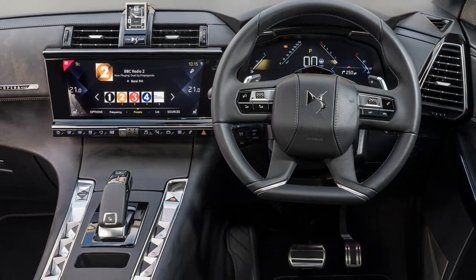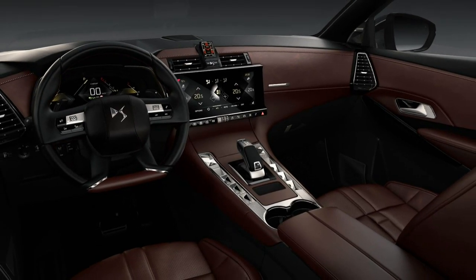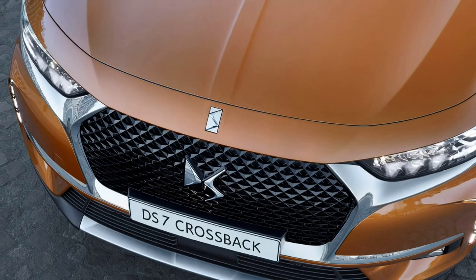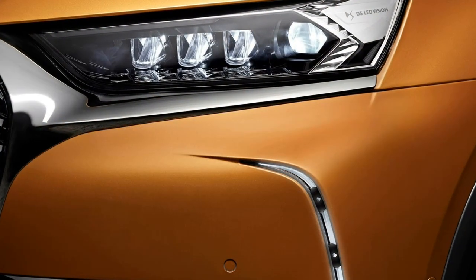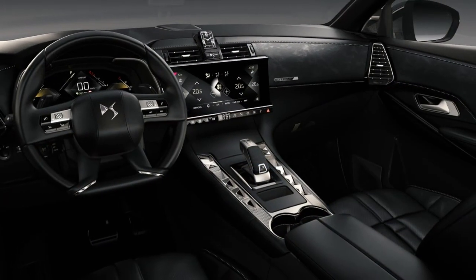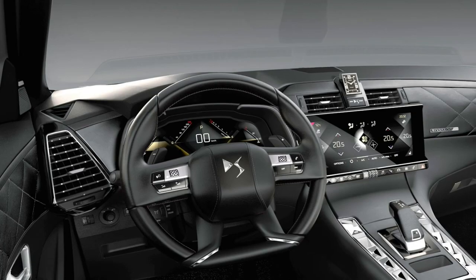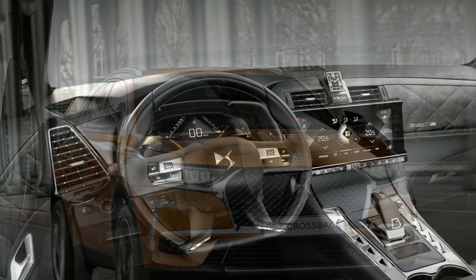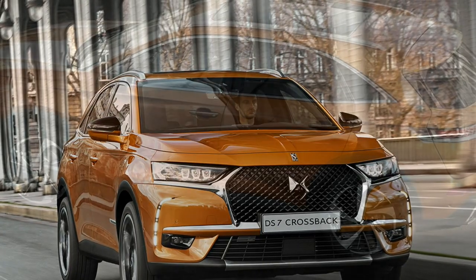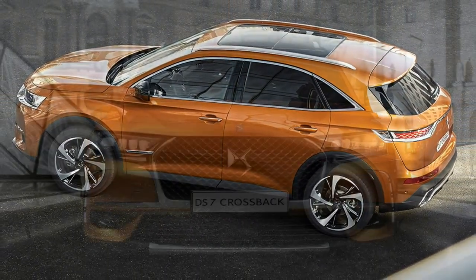What's the DS7 Crossback like inside? The dashboard is dominated by twin 12.0-inch screens, one in front of the driver, the other in the center of the dash. From there, you can control all aspects of the infotainment, climate control, navigation and driver aids. There is also a bank of switches under the screen for some of the more commonly used controls. Both screens are crisp and clear, and you can't fault their clarity.